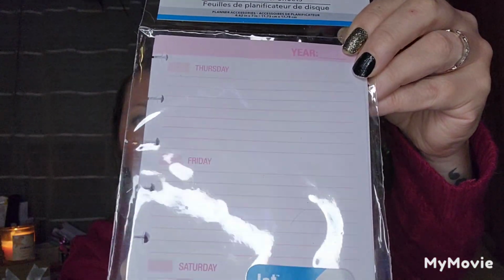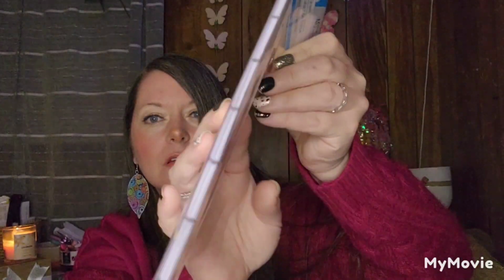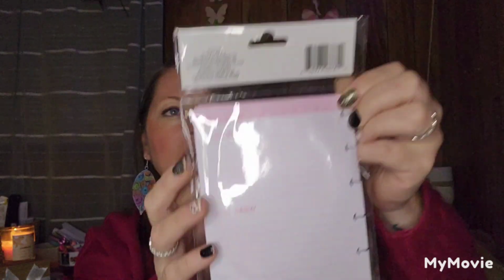And then they had disc planner sheets that are your calendar. It starts off with Thursday, and then goes through your days of the week. You get 40 sheets of those, so I picked up several packs of those to start me off with.